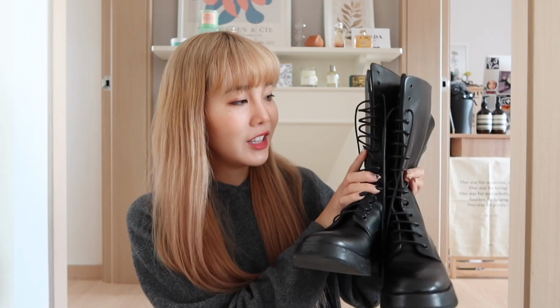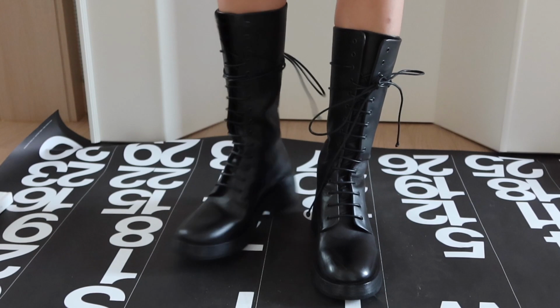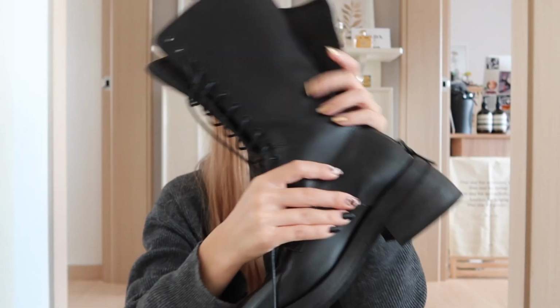The final pair of boots that I want to share are these from Marcel, and these were the ones I picked up last time when I filmed a video with Farfetch. I really love them because they're tall combat boots, and the quality of Marcel leather is one of my absolute favorites. It's very soft, and I love how comfortable they are.